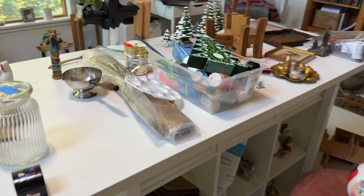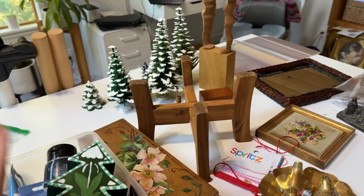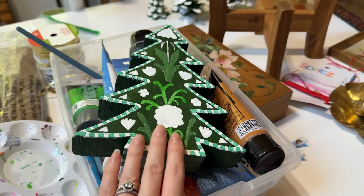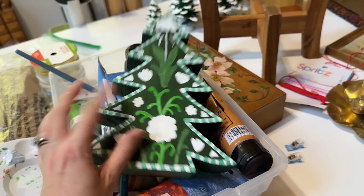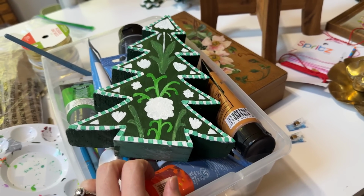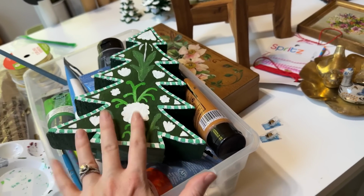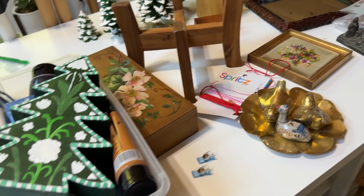So the next step is to tackle my island. I need to get more Christmas decor out of here, and project stuff and art supplies. I just need to put these away for right now. I probably won't finish this project. This is that Christmas tree I was telling you guys about. It's just not happening. I don't have the right paints for it, and I'm using these ancient acrylic paints, and they're just not great. Anyways, this stuff has to go. It cannot live on top of here. Like, what are these? Why are these here? What is the string doing here?